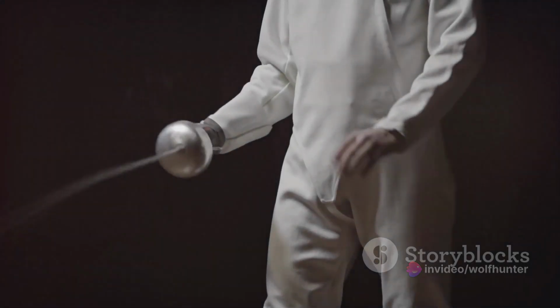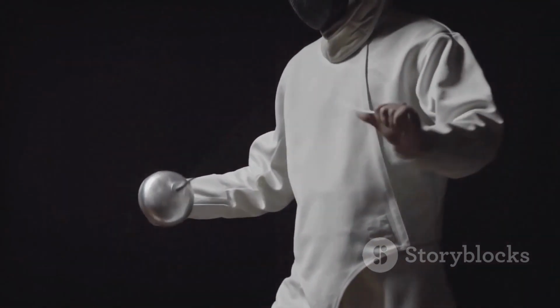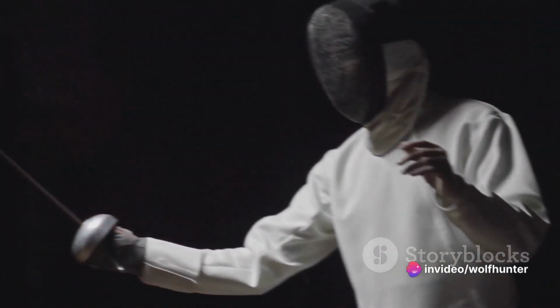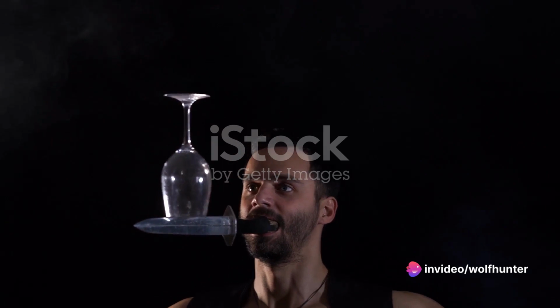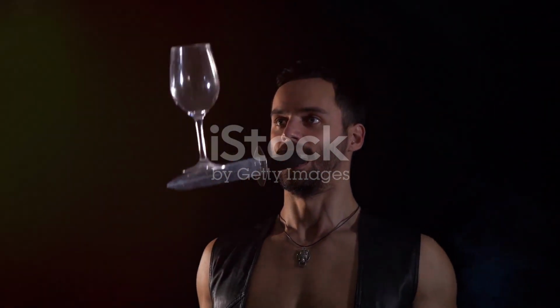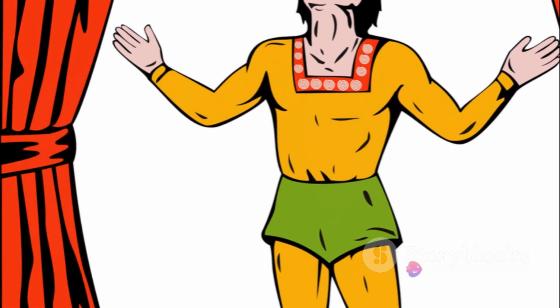At first glance, it may appear as if the performer is defying the very laws of nature. But like all good magic, there's a rational explanation behind this seemingly impossible feat. The truth of the matter is, sword swallowing is neither magic nor an illusion. It's a skill that requires an intimate understanding of the human body and a mastery over one's own reflexes and muscles.